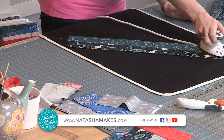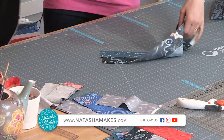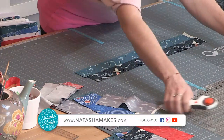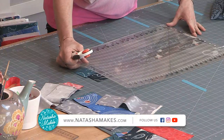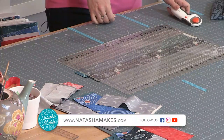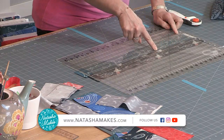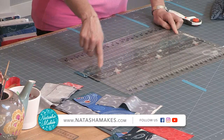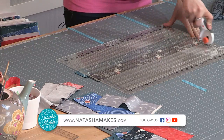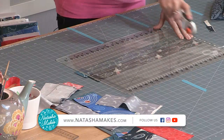Fab. Now, let's take that onto here. What I'm doing now when I'm lining up, instead of lining up that bottom line, is lining up my seam here where the two fabrics meet. That is now the line that I'm making sure is lined up on one of these lines. I'm going to take off that selvage. And now I'm going to cut again every 2.5 inches.